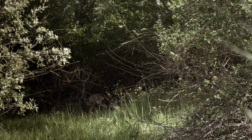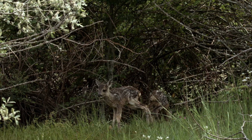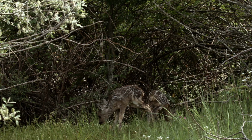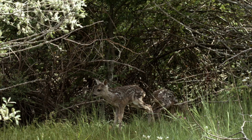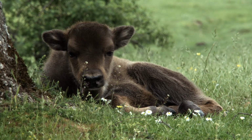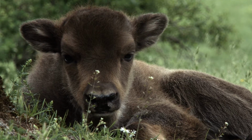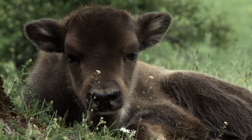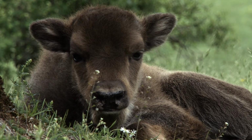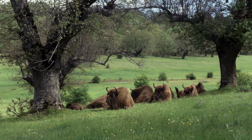The birth of the young of many animal species coincides with this period of abundance. And the bison that live in the ancient forest of centenarian oak trees have also brought a new member into the herd. After a gestation period lasting 264 days and weighing a healthy 25 kilos, this little female is good news for the conservation of the European bison.